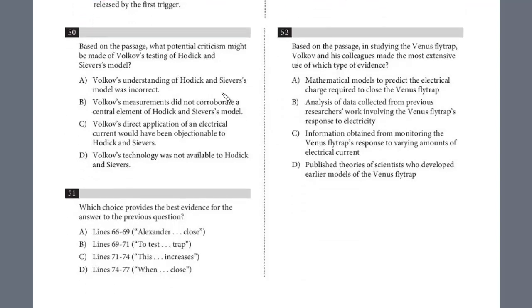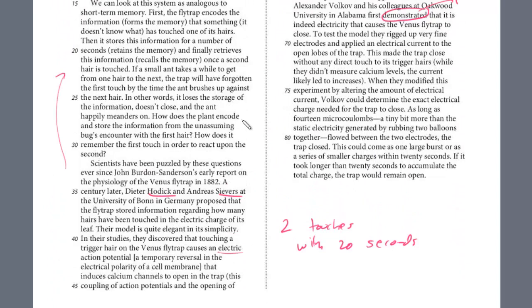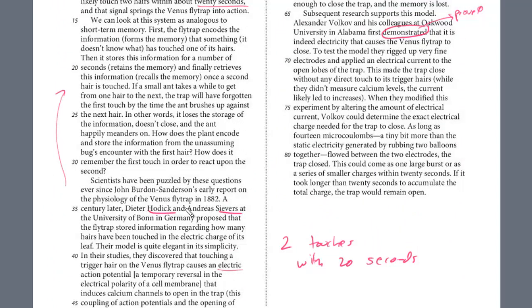This is a two-part question. Always scan down. And we want, based on the passage, what potential criticism might be made of Volkoff's testing of Haddock and Siever's model. And so what I would recommend is look for differences between. We know they both conducted experiments, but if there's some inconsistency, that might be potential for criticism. So we're just looking for differences. It's a very narrow range between 66 and 77. It's only 11 lines. So we're looking at Volkoff's experiment for some differences between his experiment and Haddock and Siever's.